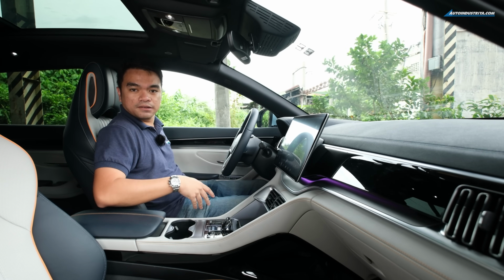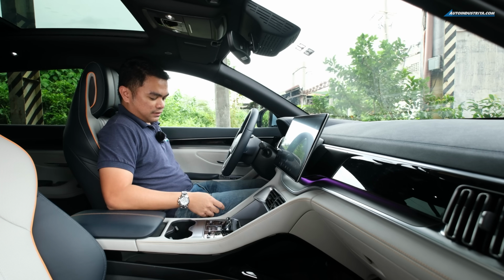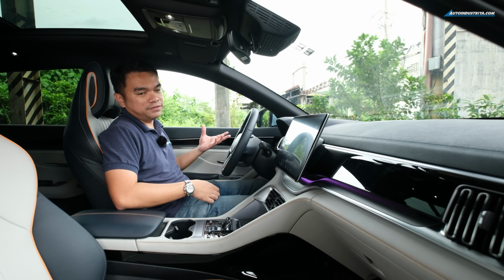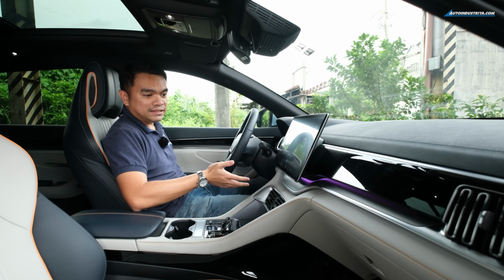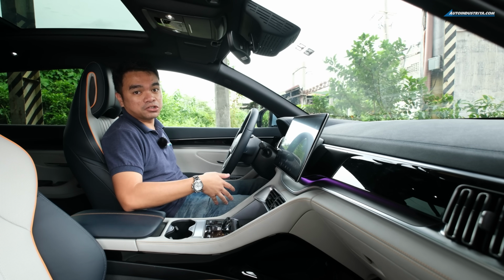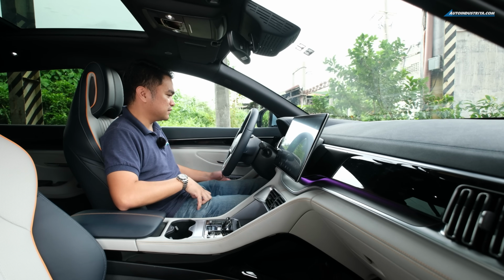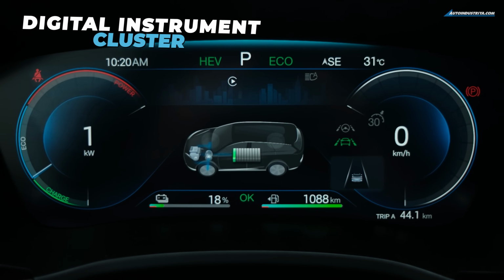The seats, you can see they have the bucket styling, but they're not as bolstered as sport seats found in sportier vehicles, but still offer pretty good cushioning, and it's also ventilated. Comes with heating function also, but you don't really need it for this type of temperature here in the Philippines. Now, speaking of which, the instrument cluster has plenty of features.